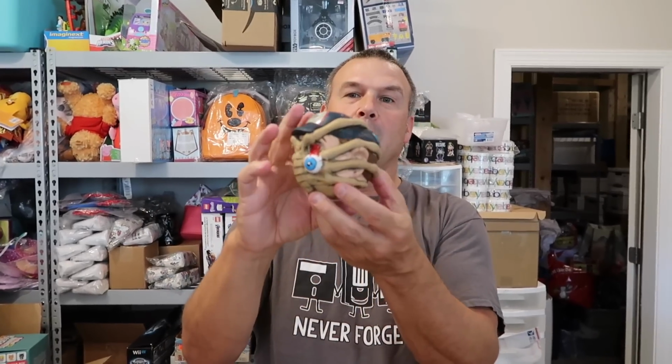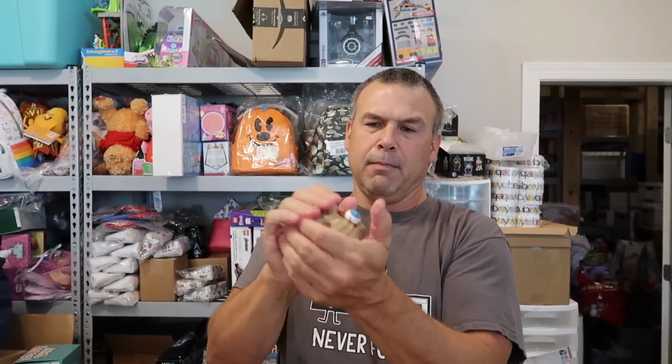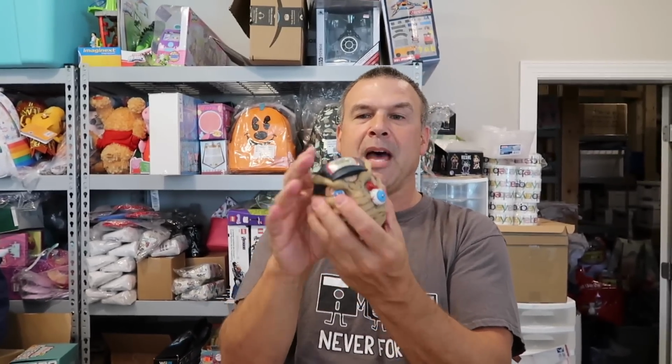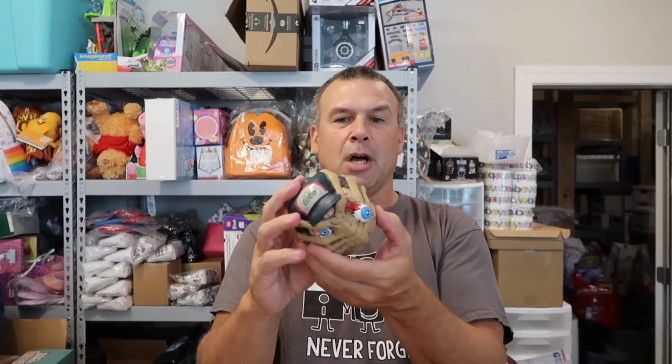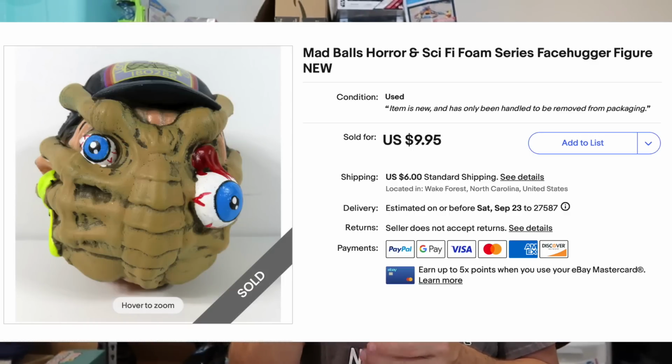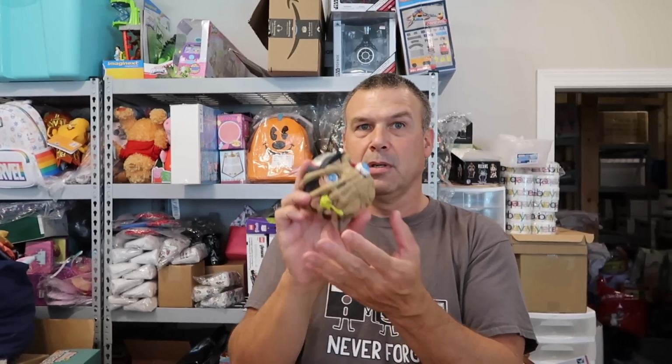So this is a Mad Balls that was made specially by Kid Robot. This is of the Alien Face Hugger. It is really cool, super gross. A little bit more solid than the Mad Balls that they made and distributed to Target and stuff. So this sold for $9.95, and that is about what it cost. I thought this was really cool. I had this personally for a long time, but it's time for this to move along.